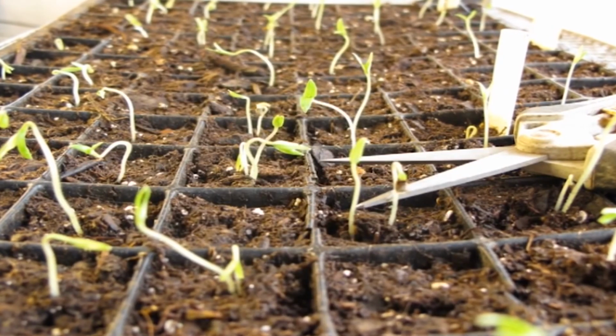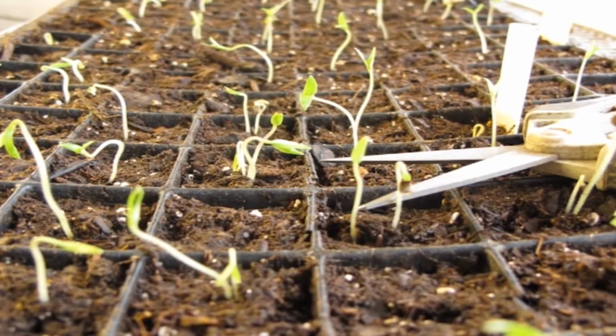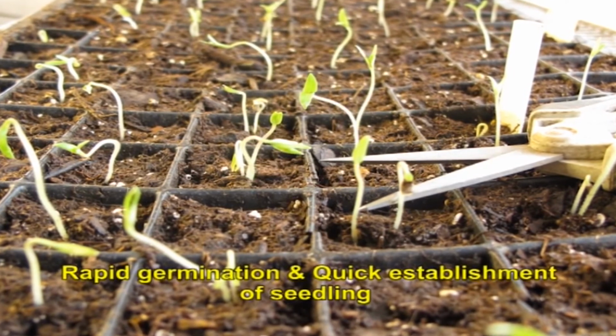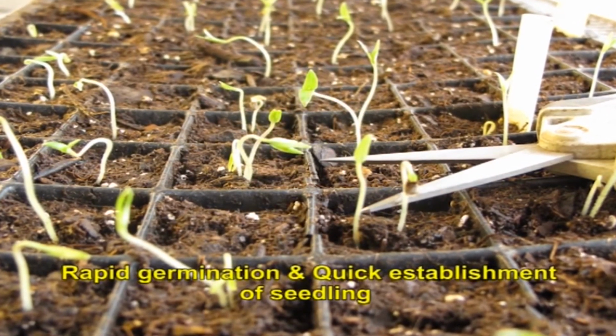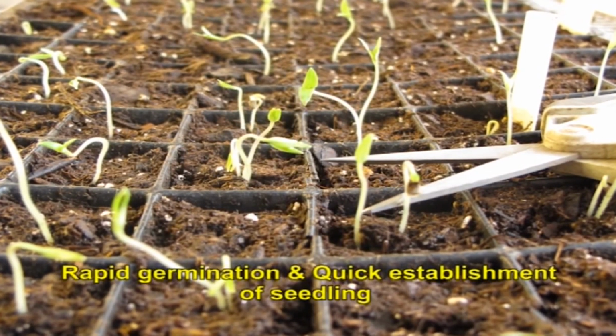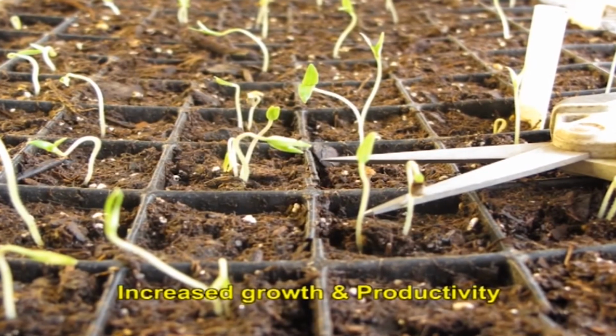After sowing, the seeds will remember the germination process where it had stopped, so that rapid germination and quick establishment of the seed can take place with the available soil moisture content. This will result in increased growth and productivity.